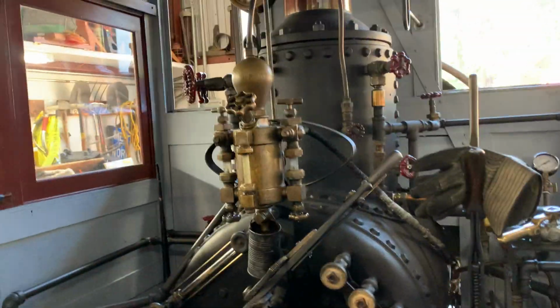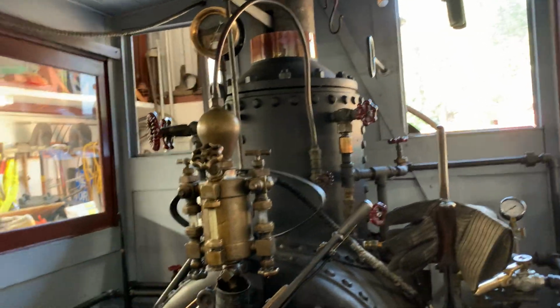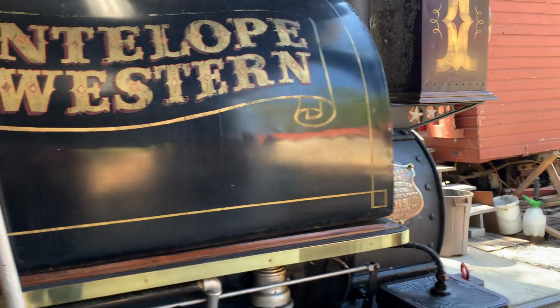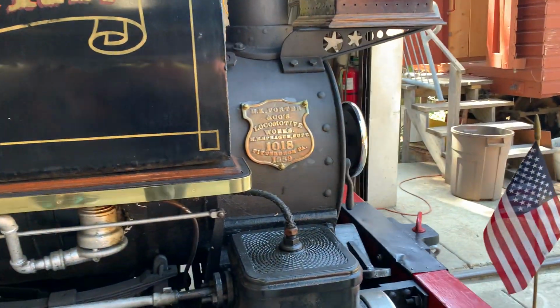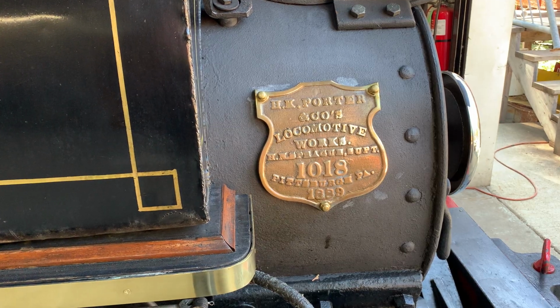Take a look at those controls. Hot and stinky job, I'm sure. Here's this one, it's definitely wood fired. They got all the wood in it. Antelope and Western. It's a 1889, Pittsburgh, PA.